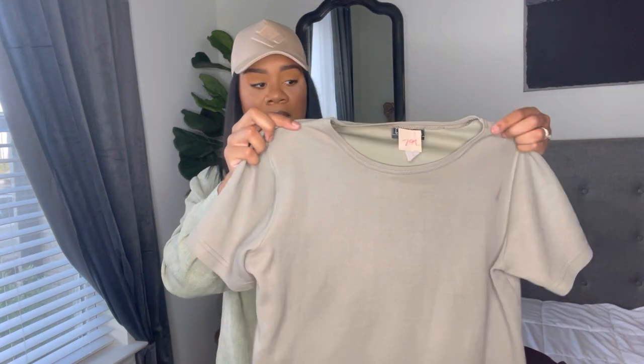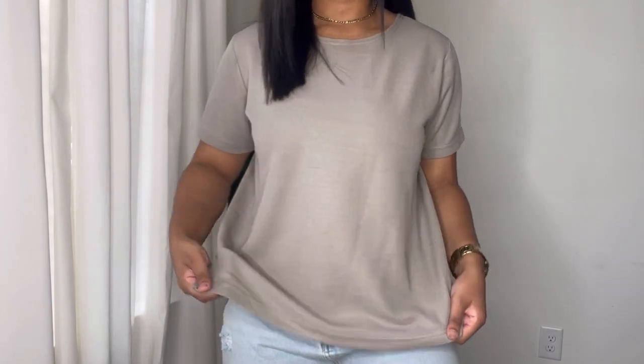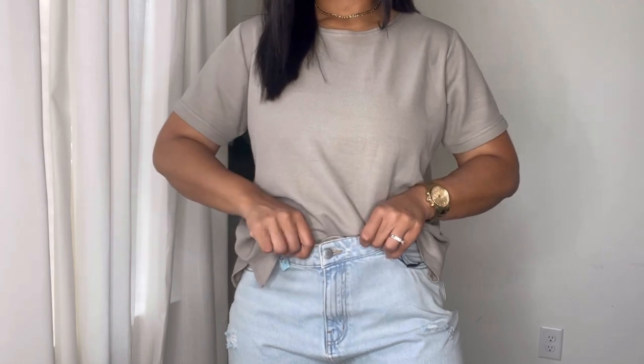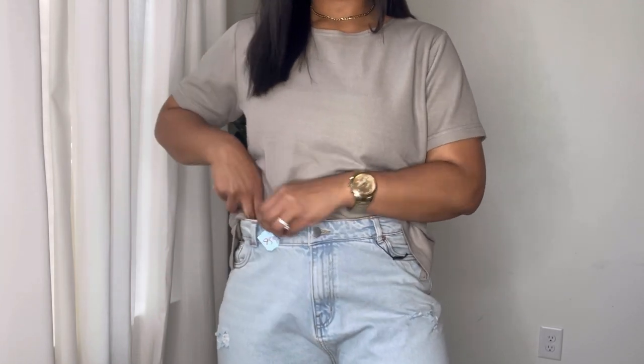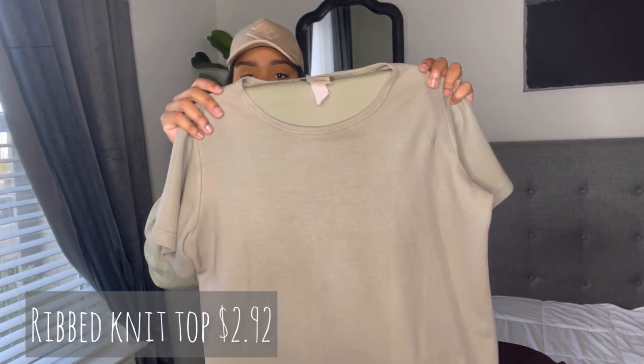The last few pieces that I'm going to show you guys are going to be just some nice, simple layering pieces for this fall. I plan on wearing these a lot to work, but also when I'm out and about as well. And let me show you guys. One of the first ones is in this nice kind of sage green, very similar to the top that I have on now. I like the fact that it is knitted and it's ribbed. Very, very good quality. This is made up of 100% cotton, and I picked it up for $2.92.